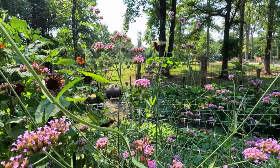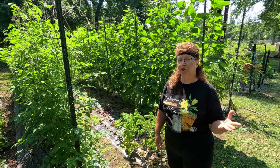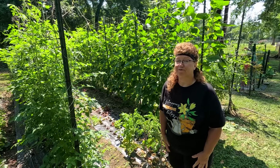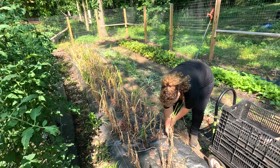And the garden's looking pretty good compared to how much heat we've had in the last 4 weeks. Yeah, so it's already 90. It's gonna go up to close to 100 today. What we're gonna work on is getting this bed of garlic because it's totally ready. Because of the heat, I don't think the cloves are as big, but I'm sure whatever we get is gonna be great. All right, so when we pull them out, they should come out easy because it's pretty dry.